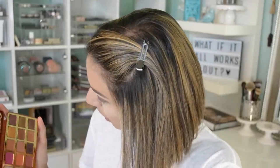Anyway, we're gonna go in with, I don't remember which one of these I used. I think it was gingerbread latte, this one here.